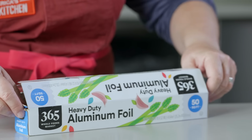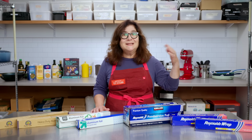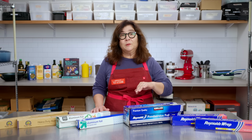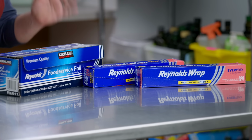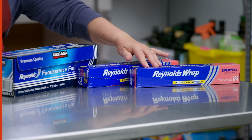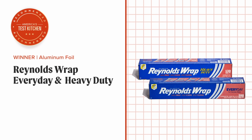Details like an effective cutter or a high-quality box made certain brands slightly easier to use. But what we found was that inside the box was actually very similar from brand to brand, product to product. While we recommend almost every foil we tested, we particularly liked the sturdy boxes and secure closures on Reynolds Wrap Everyday Aluminum Foil and Reynolds Wrap Heavy Duty Aluminum Foil.